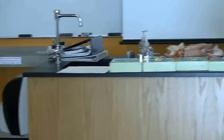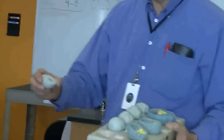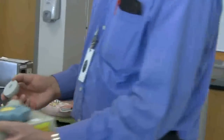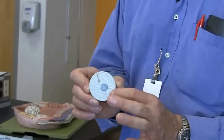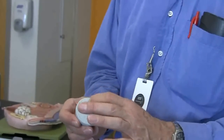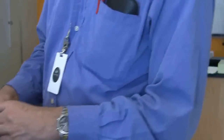Embryonic development. We start here. This is the fertilized egg cell. You can see this is to scale, the size of the sperm cell relative to the egg. You see how tiny it is. Head and the tail or flagellum. That's the egg cell nucleus.